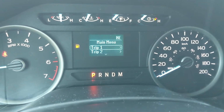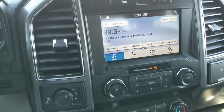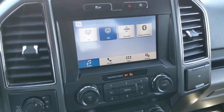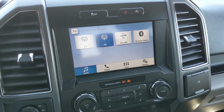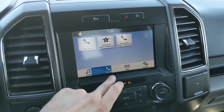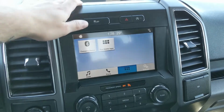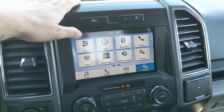But then moving on to your center infotainment screen, which is radio, Sirius, and Bluetooth capable, so you have some options there for whatever you want to listen to. And you have your Bluetooth phone controls, whatever apps you may have installed, and settings for your screen and some other features around your vehicle.